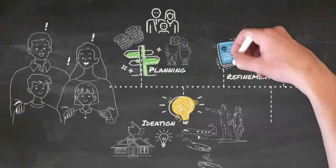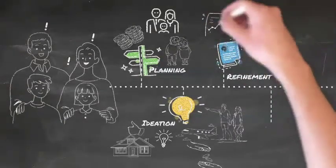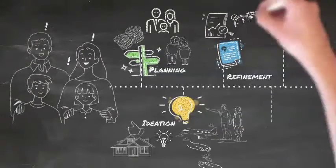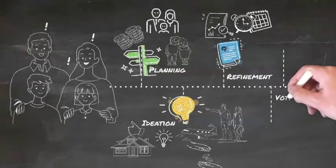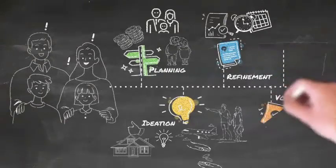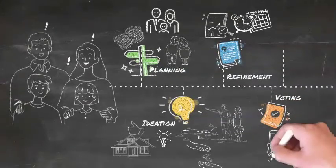The third phase is refinement, where you take the initial proposals and you refine them. For example, you determine the actual total cost and whether your budget can afford it. You also start to understand whether or not the ideas can be completed in a time frame that is acceptable. The next phase is voting, where the family meets together and actually explores the proposals that are deemed best for the family and votes on which proposals they want to move forward with.